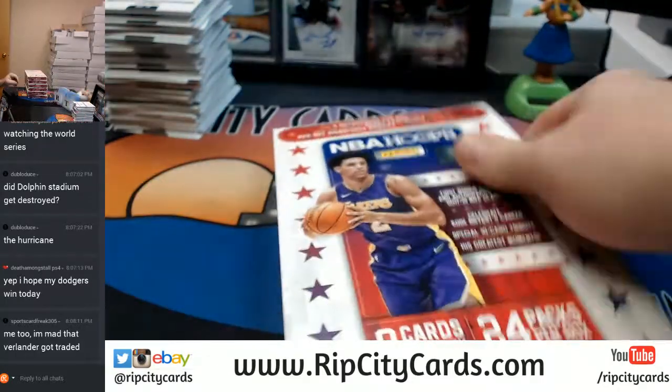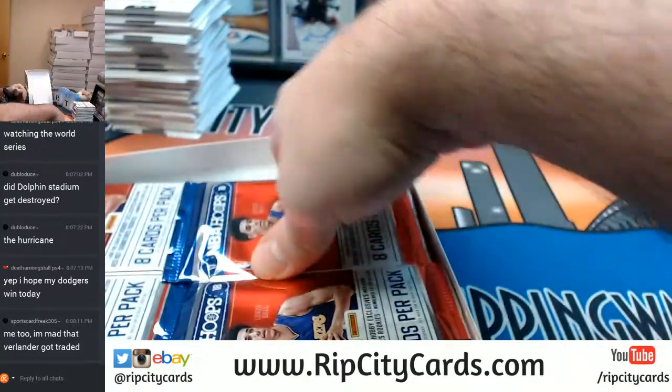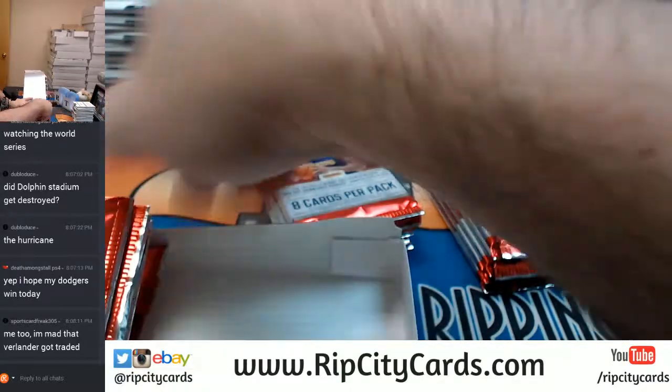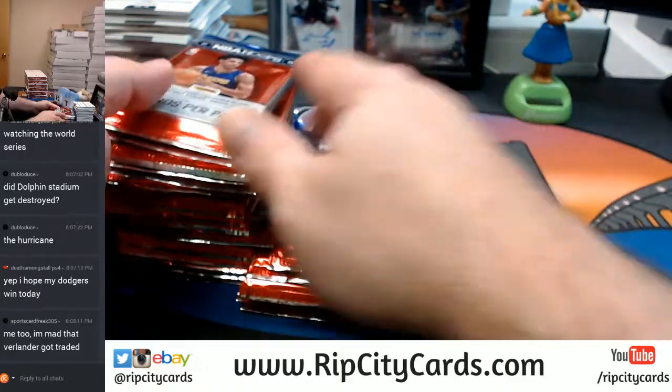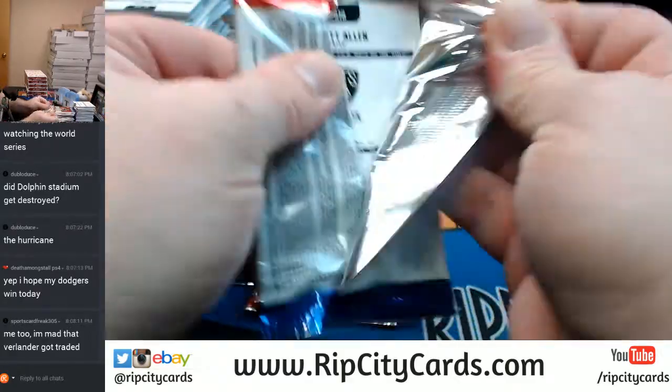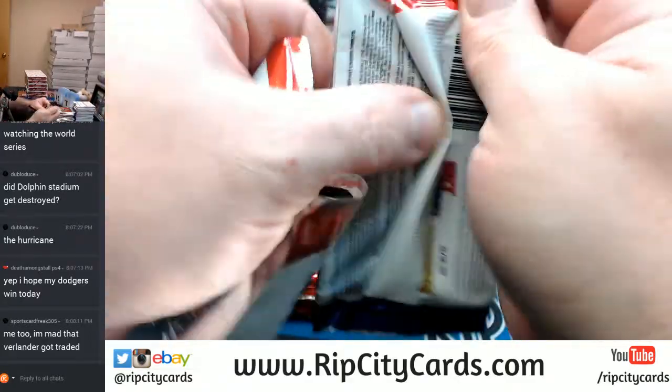How many of these? Maybe we just pack stack the rest of it. It's only 8 boxes. I just have to move a little bit of stuff out of the way. I think we could do it.